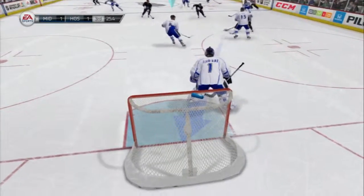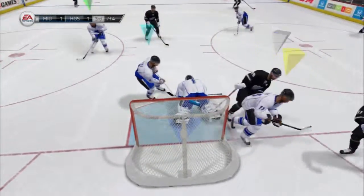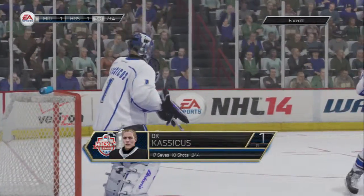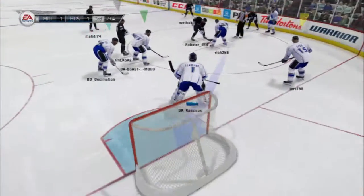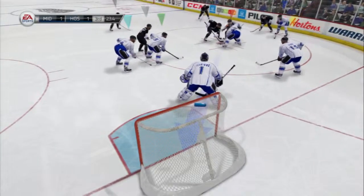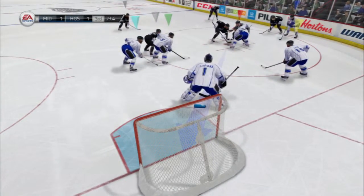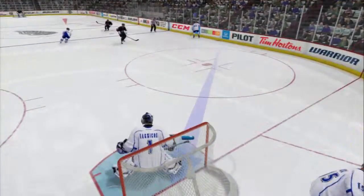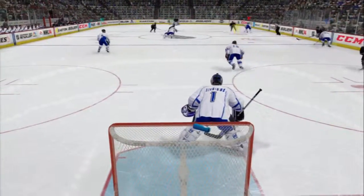Two on two on the rush. Oh, he wristed that one. Doggy, what a save. Condry's ability to control the puck right now is an issue. But Gary, I have a question. How long can a coach stay with a guy like this? He's definitely not focused tonight. Great faceoff win right there. Gives him control of the puck.